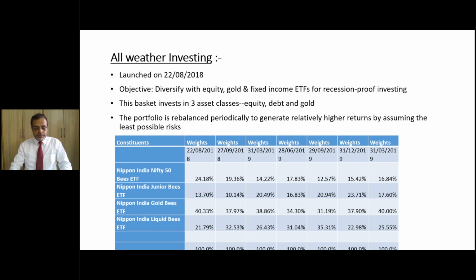Here again, the weights have changed over time. For example, at inception, the Nifty weight was 24.2%, which has now gone down to 16.8% as of 31st of March. The Junior Bees weight was 13.7% at the original inception, which has now risen to 17.6%. So when mid caps have become more attractive from a valuation perspective, the weight in the mid cap or Junior Bees has gone up.